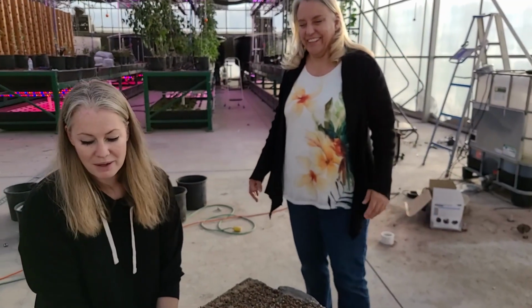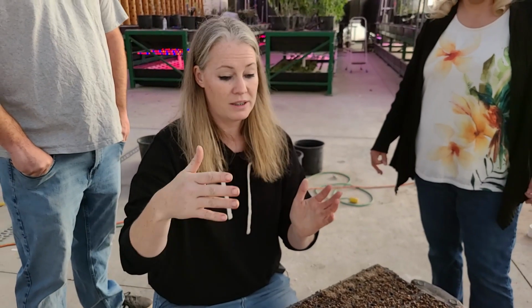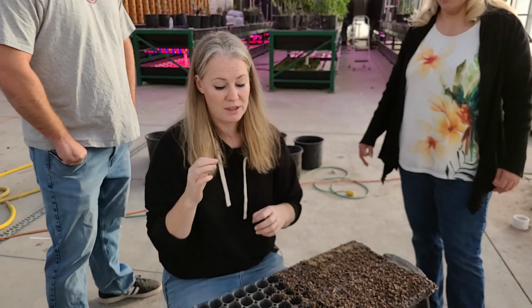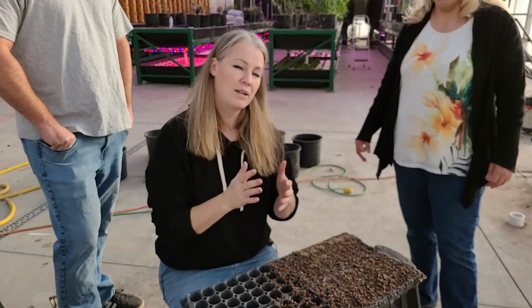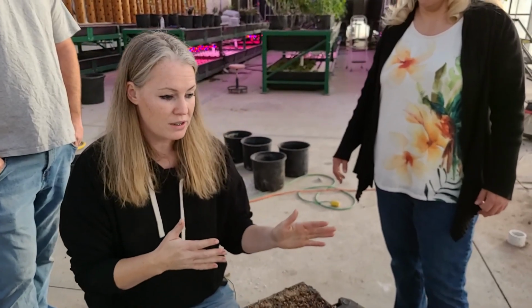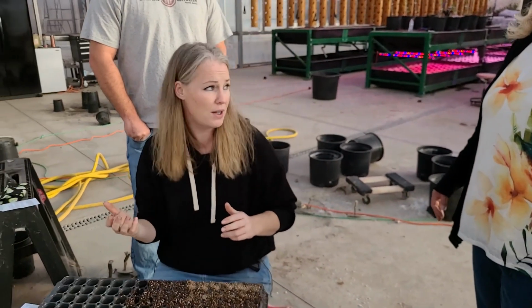So the back of a seed packet should have all kinds of information, such as the date to sow if it's an indoor sowing, or if it needs to be direct sown, which means sown in the ground outside. It'll also have days to germination. For example, these are 30 days to germinate. Another really long one would be delphiniums or larkspur.